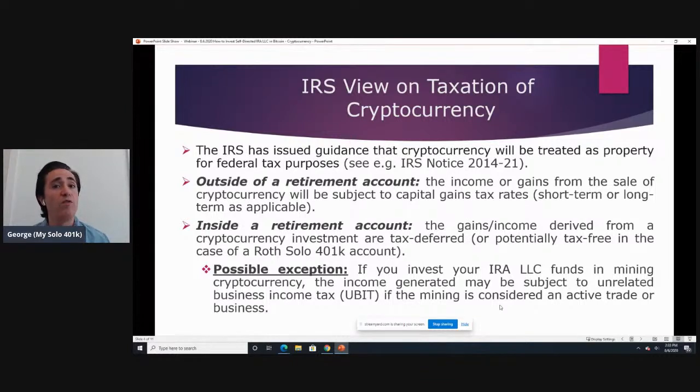A lot of our clients, of course, are used to the concept of using retirement money to invest in alternative investments like real estate. So it's going to be analogous to that in the sense that those gains are going to be tax deferred, or potentially even tax free if you're using a Roth account, or in this case, a Roth IRA LLC account.